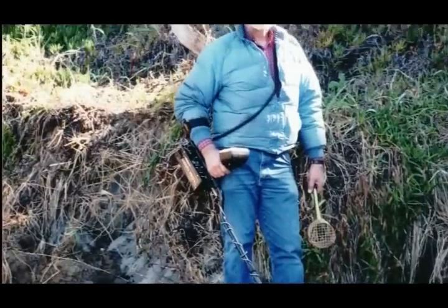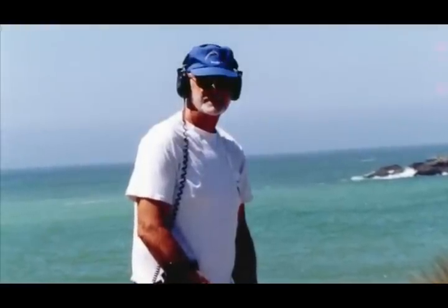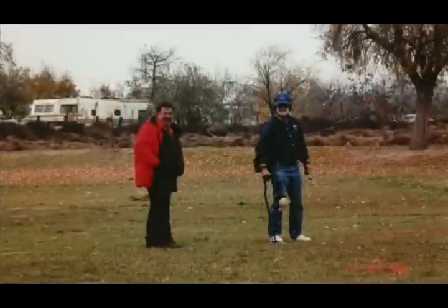Well, the way I got into metal detecting is my brother got for his Christmas present back in the early 80s, a little 4,000 Whites, and he brought it over to my folks' place, and he says, "I want to show you what I got here." So I said, "Wow, what does it do?" And he says, "It's a metal detector." And I said, "Well, let's go."